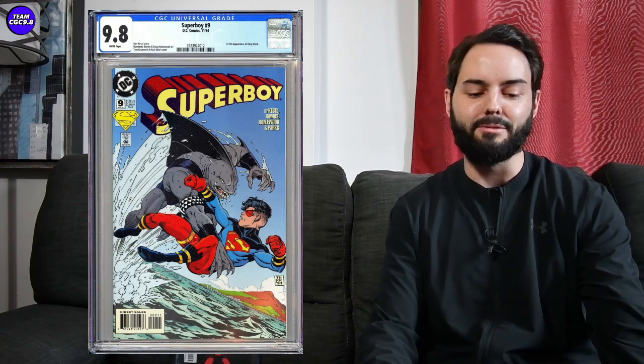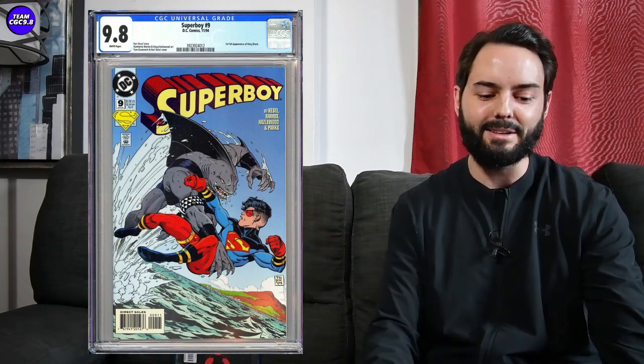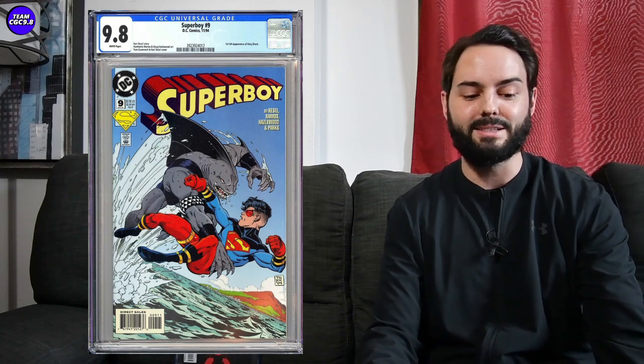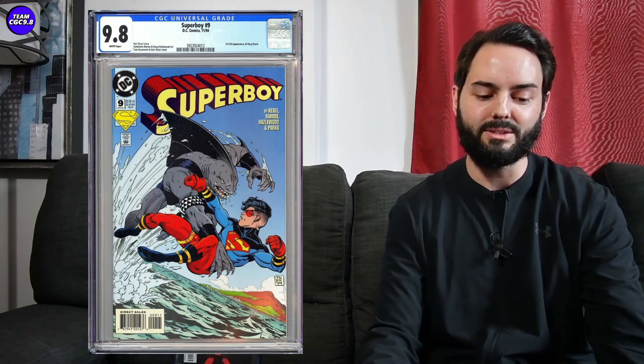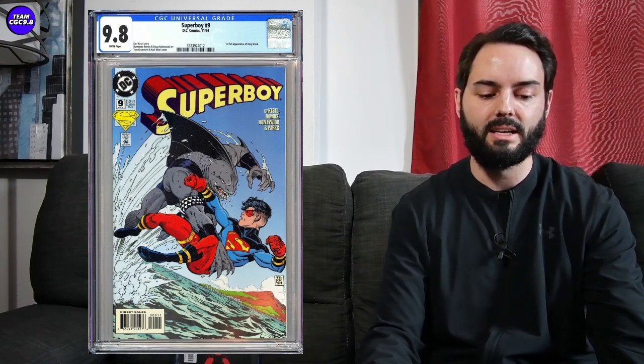And I do like that cover, with a solid first appearance. And if you're into sharks in any way, like I kind of like sharks, just watching National Geographic stuff on sharks and all that. So this one right around 100 bucks is kind of tempting for me, to be honest. Superboy number 9 going for $110. First full appearance of King Shark.